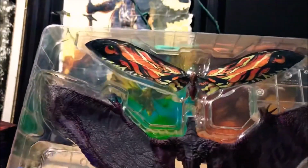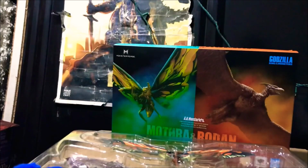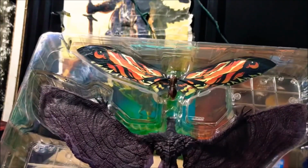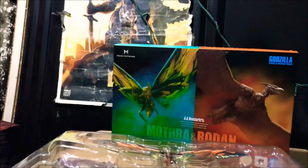Okay, very interesting. So that's it for right now, and I'll be back with my review on those figures right here. Rodan definitely looks bigger than the NECA version, and Mothra looks smaller. Interesting. I'll be back, guys, with my thoughts. This is it for the unboxing.